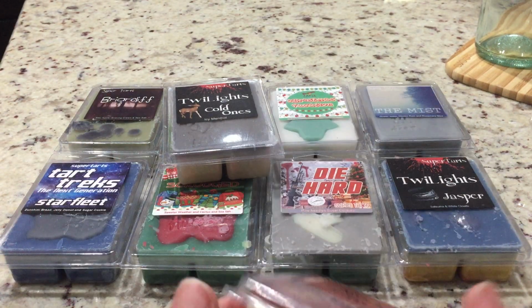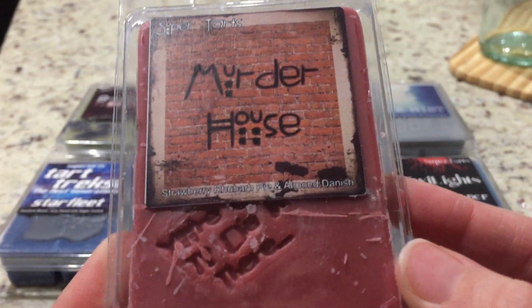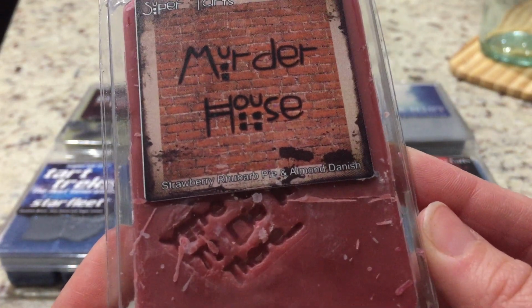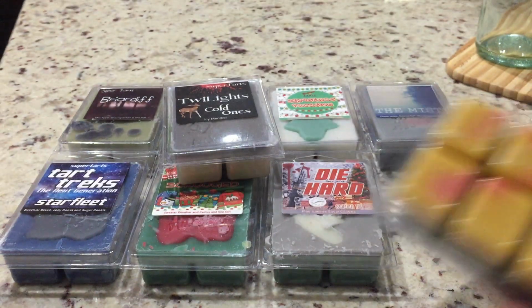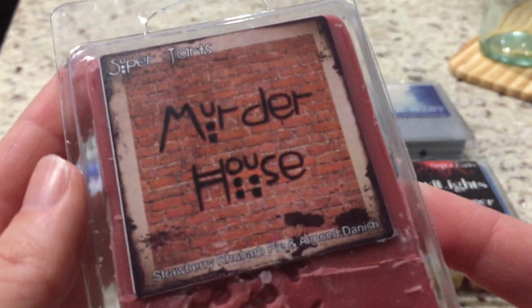All right, and last but certainly not least, is Murder House. I took a chance on this. I normally wouldn't have picked it up because of the almond Danish, but it had the strawberry rhubarb pie, and I just thought, why not give it a try? Oh, the back has some cool stuff. Oh, this one does too. I always forget to look at the backs now. But anyway, this one is strawberry rhubarb pie and almond Danish.